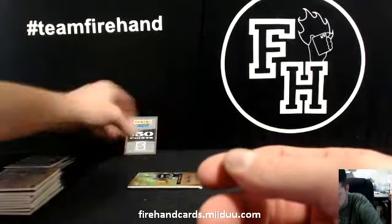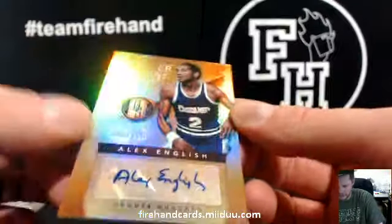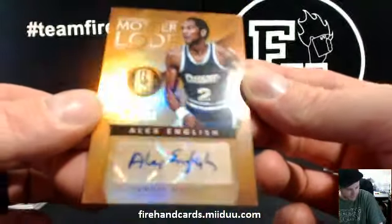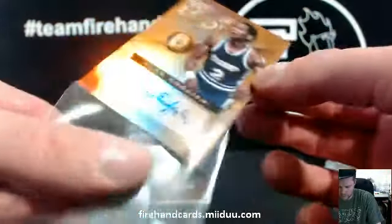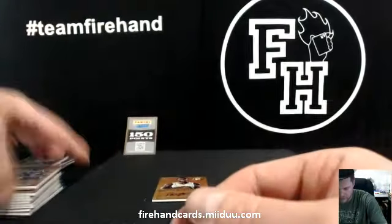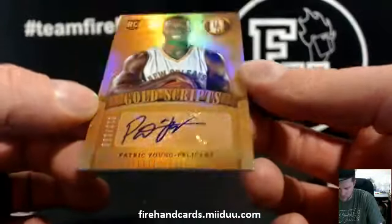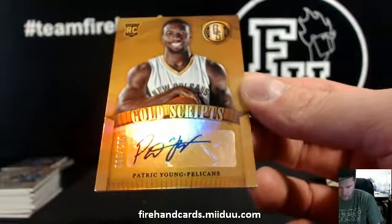No gold card, unless that last one's like an autograph gold card. I don't think so, though. No. Alex English for the Nuggets to 199. Black and gold. Nuggets, 48 to 199. Motherlode. And Patrick Young for the Pelicans to 199 rookie. Wiggins for the win with the Pelicans.